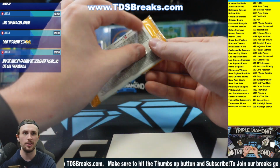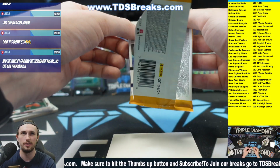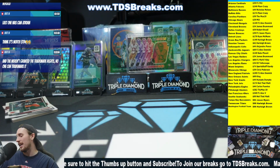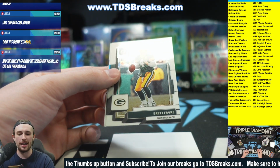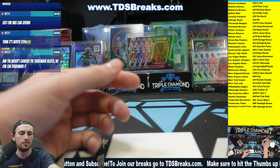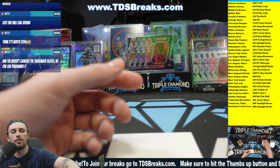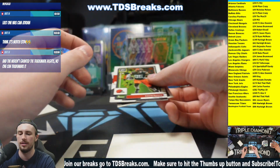Last pack. Here we go. We still got that auto simmering as well, too. And they weren't guaranteed the trademarks. No one can trademark it. So they might not have to do that, though. Right, Matt? Michael Carter, we got a Brett Favre, a J.C. Horn, and a Damian Pierce. Damian Pierce rookie. So that's all we got for that, guys. We got an auto we're simmering on over here, though. We'll see what we got for the auto.